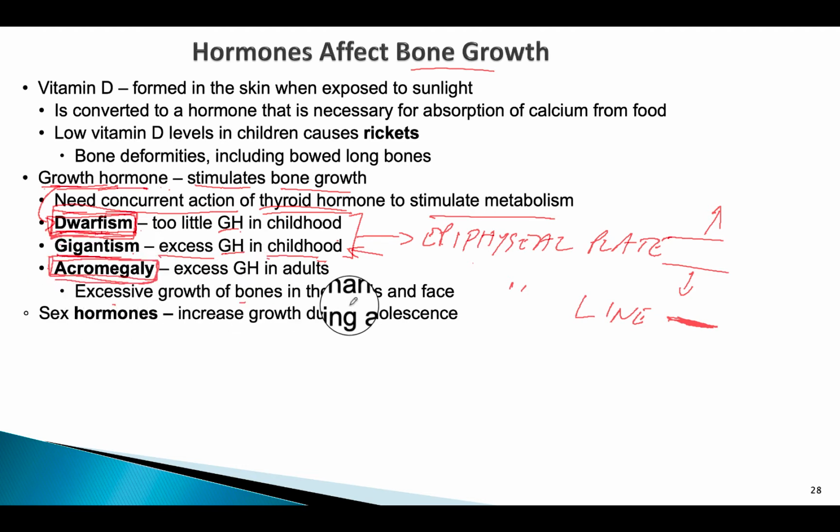So, excessive growth of bones in the hands and feet. Oftentimes the individual does not notice this. But as time goes on, if the individual wears a hat, for example, the hat seems to become smaller. Their shoes seem to become smaller, right? As time goes on, the bones in their feet enlarge, and now they can no longer wear their shoes. Well, they can, but they now have to get a larger size. So that's what happens over here. But for an individual who has not seen that person for a long time, they would notice that there's something different in their face, in their hands, and so on and so forth. So that is the growth hormone.